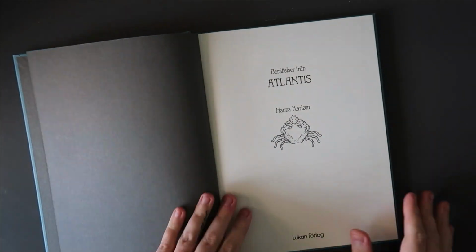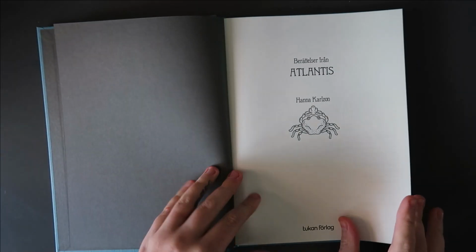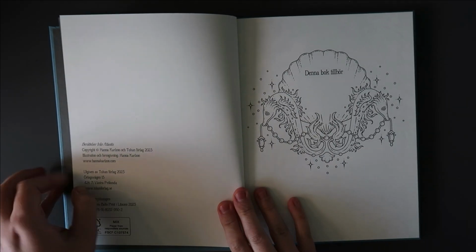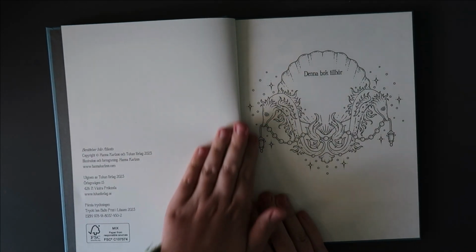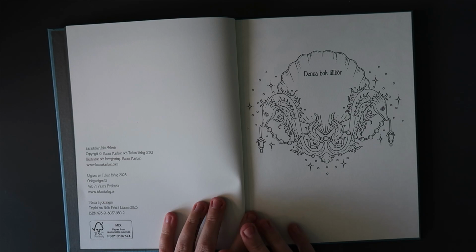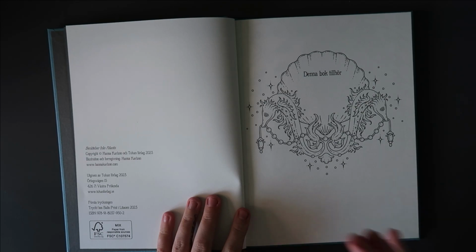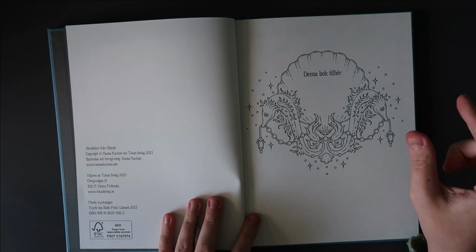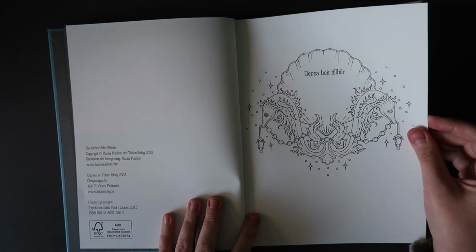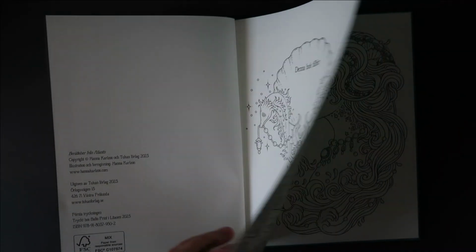We've got a crab on the first page. It is smooth paper, exactly the same as the previous ones. Now I'm a true Hanna Karlzon fan. Hanna Karlzon was the first colouring book illustrator that I found and fell in love with, so I'll always love her artwork and buy any book that she brings out that's an adult colouring book. I know that she's got the kids colouring books. I knew that I wasn't going to colour in them, so I didn't buy them, but the adult ones, yeah, I will. But I wish she went back to like the Summer Nights ones.